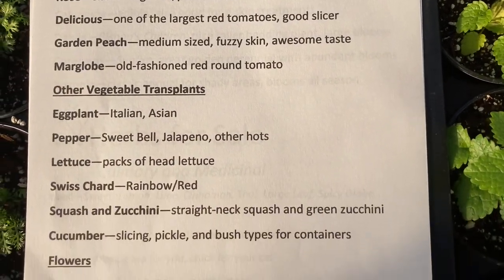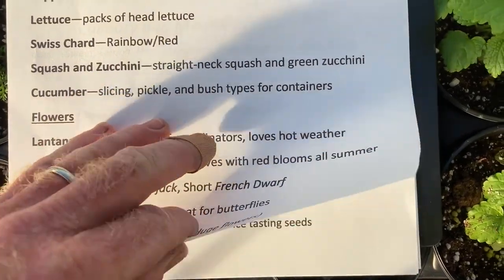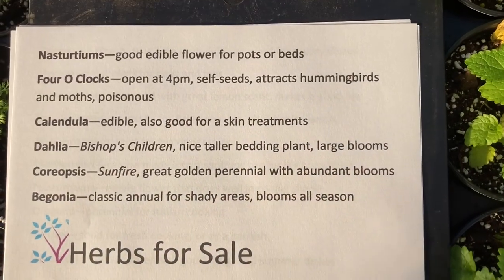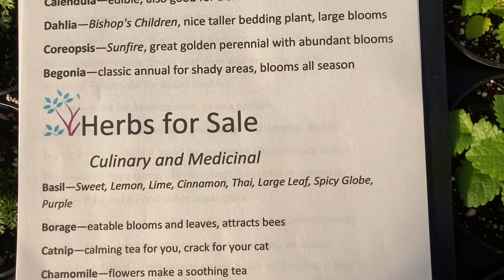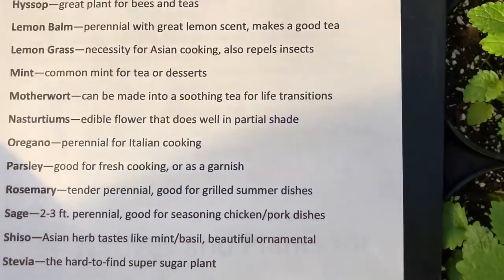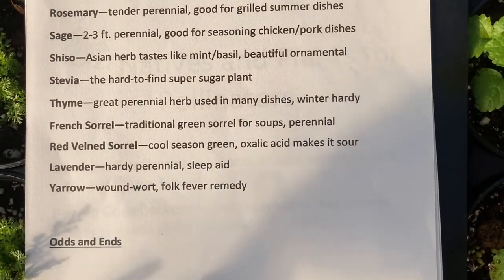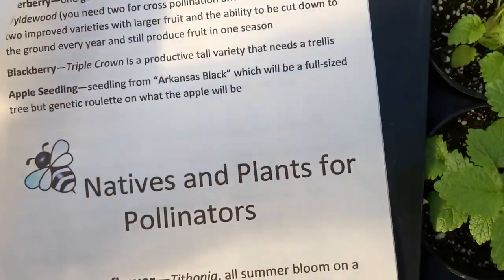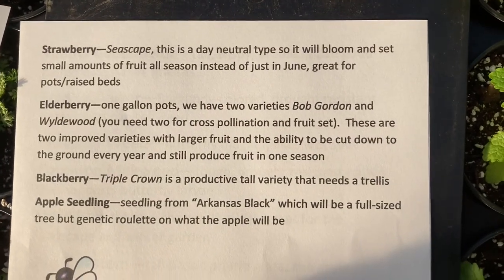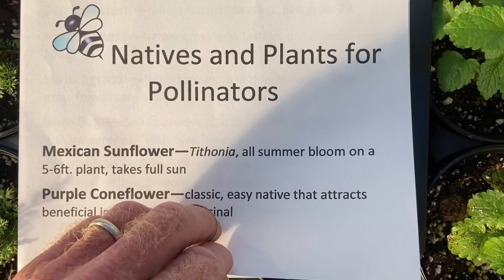Some of these we have and don't have. This is just a partial list of possibly available things. You'll have to just check and see. And I'm going to run this quickly down through here, and you can pause your video if you want to take a look.